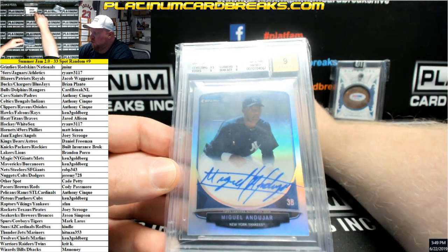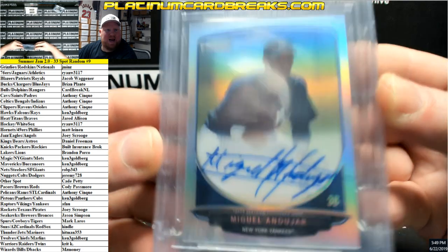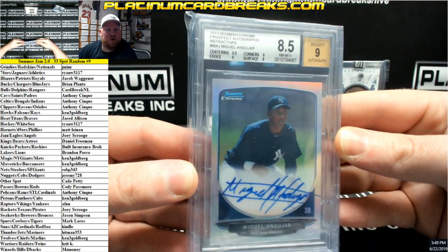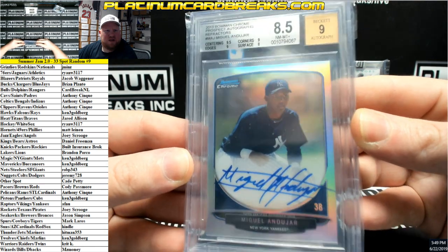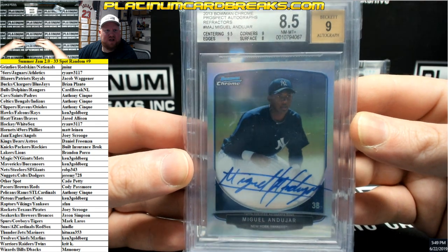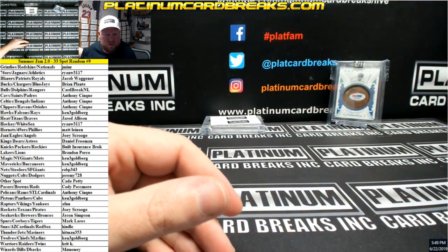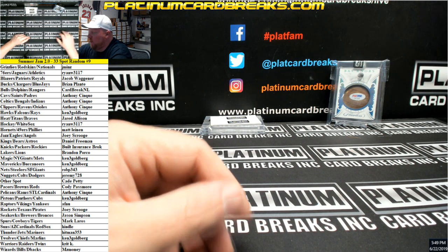2013 Bowman Chrome Prospect Auto Refractor Miguel Andujar for the Yankees. Artie Fanu. Nice one there. And 2013 Bowman Chrome action. Kyle says, I'd love to have that, huge Blue Jays fan. Maybe you could buy it from the guy who hit it.